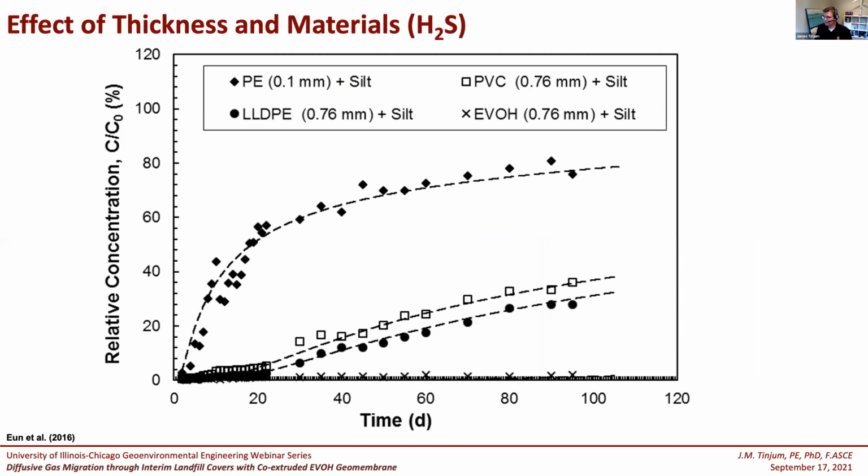So put it in another way, here is that relative concentration against time. This time it's not on the log scale. So we see that the PE scrim layer with silt has the highest transport of the gases. Next comes the PVC, then the LLDPE, whereas the EVOH with the silt is at very low concentration near the detection point for the full time of this experiment. So in short, an EVOH cover system can very much mitigate and control the transport of hydrogen sulfide through the cover system.